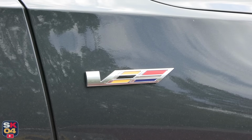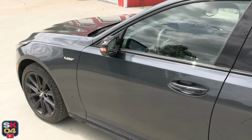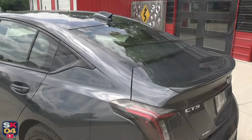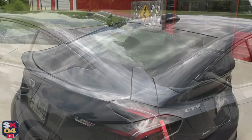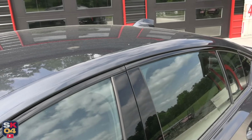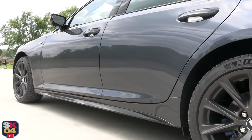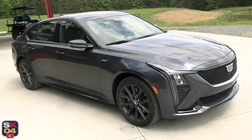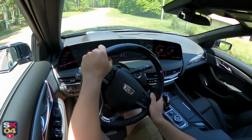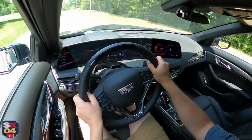Cadillac offers several option packages for the CT5-V, which are not shown here, including a handful of color accent packages, a technology package, an interior protection package, and a platinum package. The latter includes everything, plus exclusive extras for a truly range-topping experience. Additional options shown here include all-wheel drive, a performance data and video recorder, leather upholstery with ventilated front seats, and color-accented brake calipers. The total MSRP for what you see here, including destination, is $65,160.